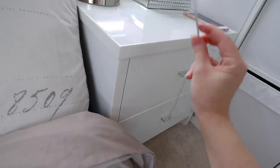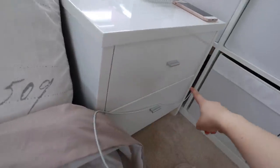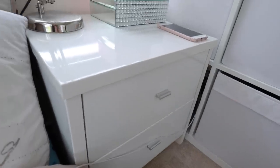And then I also have my phone charger coming through my little hidden charging dock over there. My room isn't as aesthetic as I would like it to be because I did need to arrange it for optimum functionality since I do need to do everything in this room. But yeah, hope you guys enjoyed that.